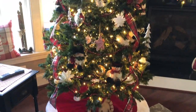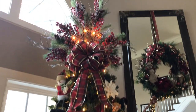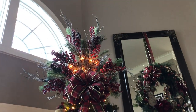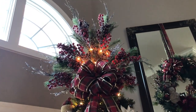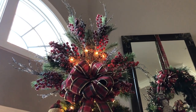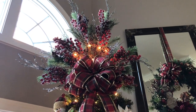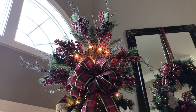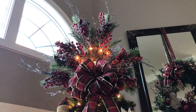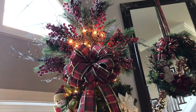Anyway, here's the tree. I couldn't stand it. I had to bring you out and show you just a little bit. At least in the daytime, it looks, of course, amazing at night. But there's the tree topper. Chris and I made that together last year. I do not have a video for that because we did it together. But it wasn't hard. We just tie wrapped stalks of red berries together and made like a crown. And then there's a star tree topper in the middle.